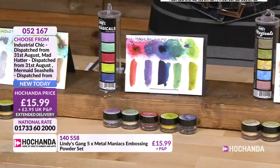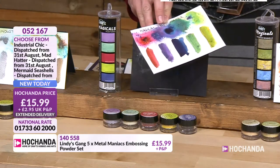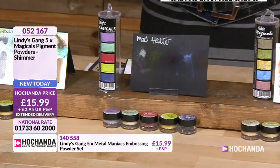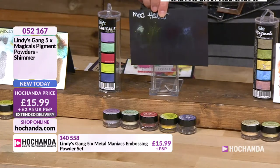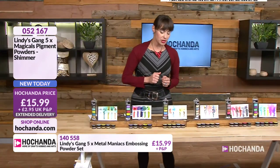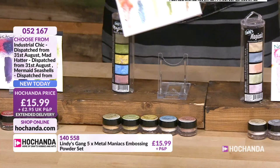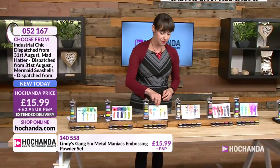Next, then, we have the Mad Hatter. Oh, nice. How bright are these? Now, half the stock has gone. Look at these. They're beautiful, aren't they? You've got those gorgeous colours. And again, have a look on the black, because they still work. Lovely. So that is your Mad Hatter option. Then the next option is the Mermaid. We're 80% of the Mermaid gone. It's interesting seeing people's favourites, actually, isn't it? I really like that. So that is the Mermaid.